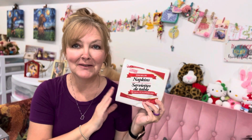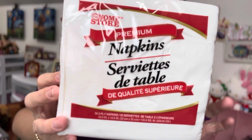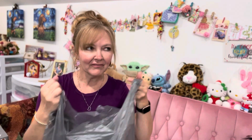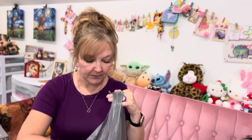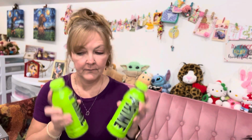And then I've told y'all before, these are my favorite napkins from the Dollar Tree. And you get 50 of the 2-ply napkins. These hold up really well. They don't flake and fall apart. I don't like the ones that when you're wiping your mouth or whatever, they're flaking away and falling apart. I got 2 of the Prime Fruit Punch for my husband. And I got 2 of the Prime Lemon Lime for my son.